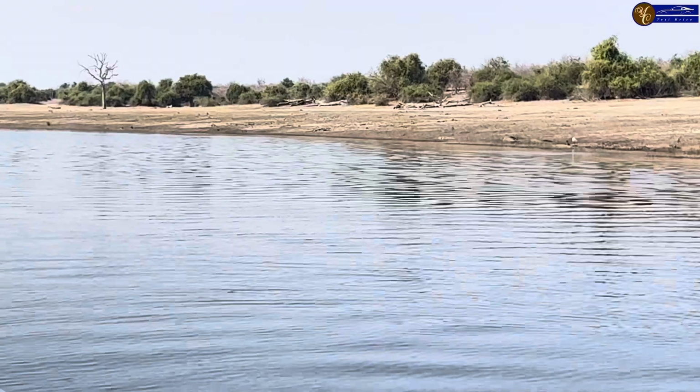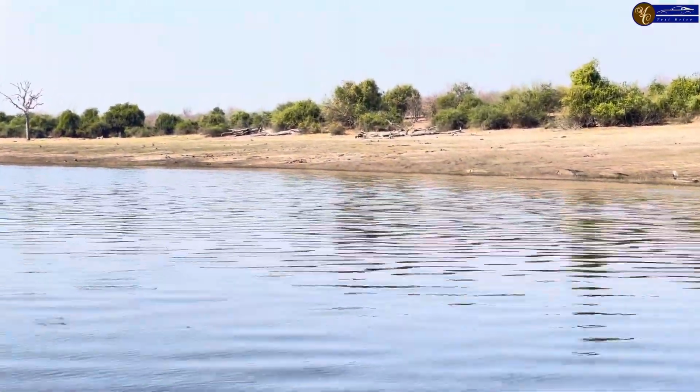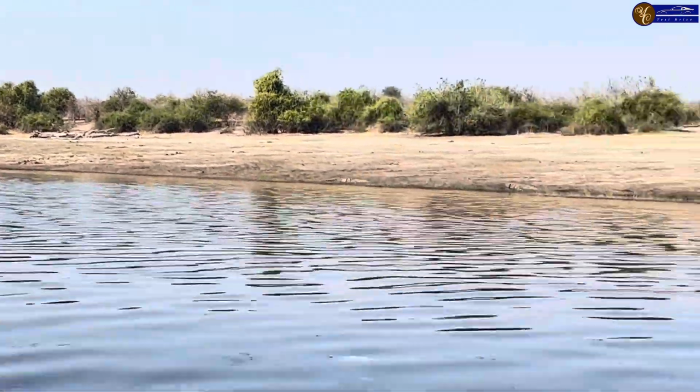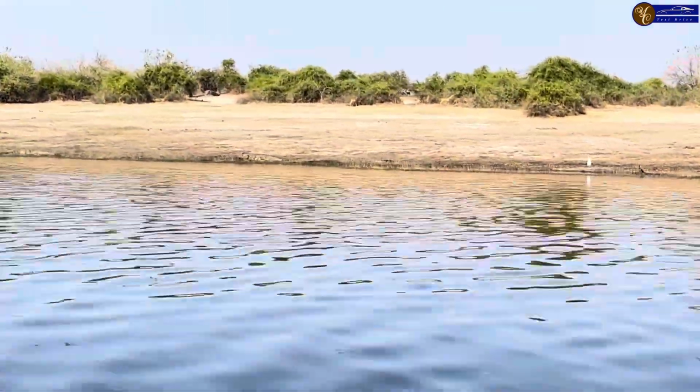Hippo, they just went under. The hippo just went under there. I'm sure there are more of them. You see a lot of them. And there are crocodiles here.